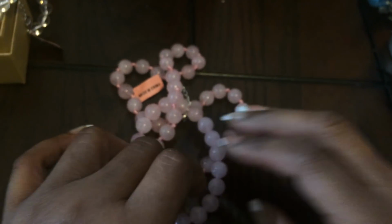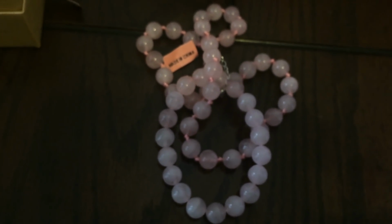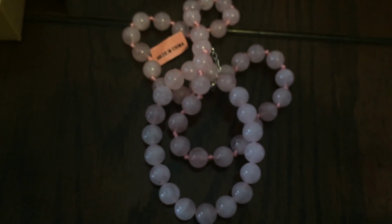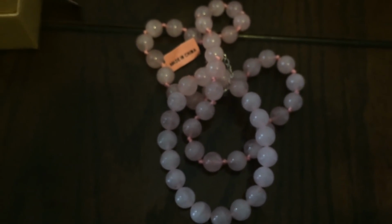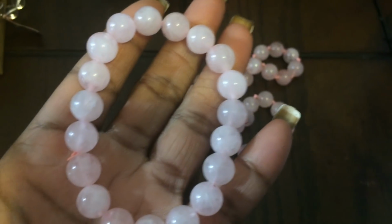All right, next up, guys, what you're really here for is the jewelry. Let me see. I've been playing with this lamp. I bought a lamp, and I swear sometimes it doesn't actually help, but okay. So, as you can see, the tags are still on this, and it's a rose quartz set.